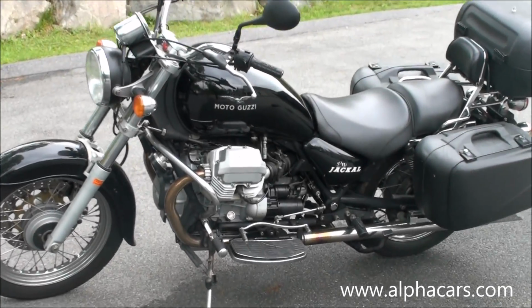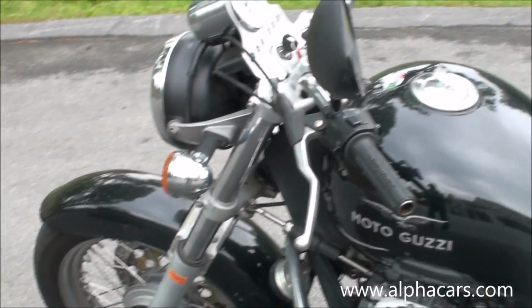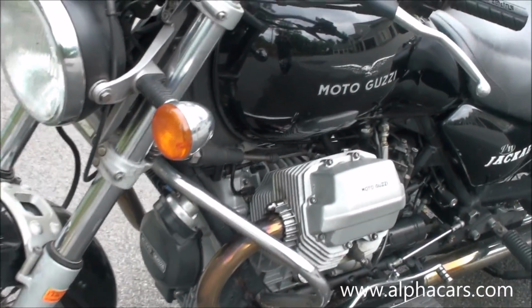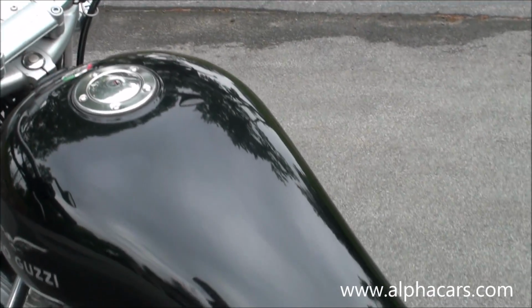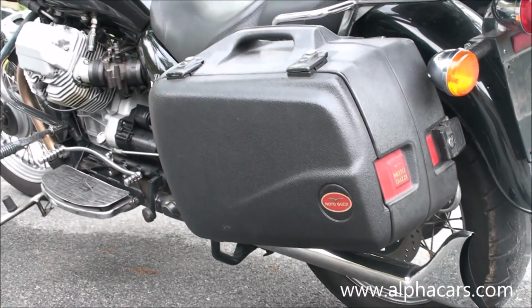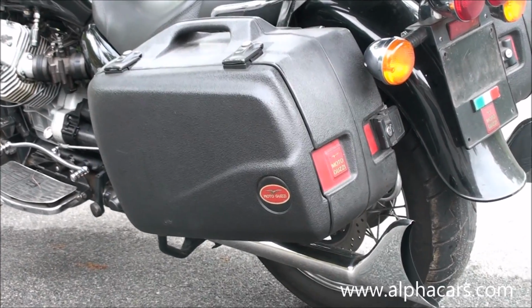Here's a 2000 Moto Guzzi Jackal, and it was just traded in. The bike is in original condition. It was never down, it was never refinished. It was ridden for 36,000 miles. Some nice and tasteful and functional upgrades were done by the previous owner, who is an automotive Jaguar technician and also a professional metal fabricator.